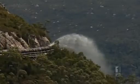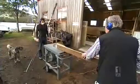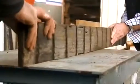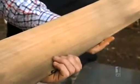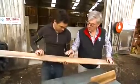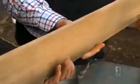Hydro Tasmania sold off the old King Billy pipeline, and some of it has been bought by the manager of the Wooden Boat Centre, Andy Gamlin, and his son Bass. There's a nice colour here, isn't it? Yeah, there's been water coming through that little thing and it's stained all that area there. The men plan to turn the timber into boats and say it's not a pipe dream.